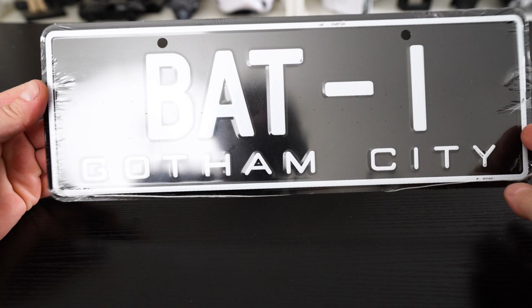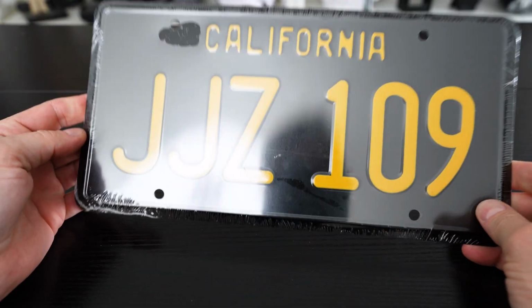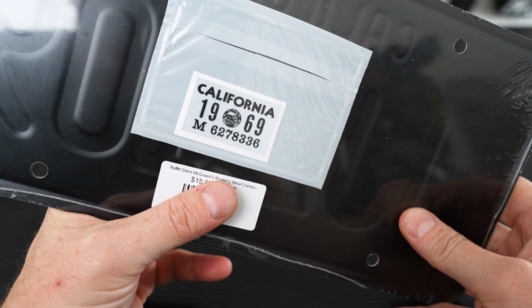If somebody is a car fan and a prop fan or movie fan, or a combination of all of them, you can get some really cool license plates online, and they hover around like $12 to like $20. $16 seems to be a pretty common number, and they have all of these cool plates, and I'm going to do a video on these as well later. But here you have Batman, Steve McQueen's Bullitt, and it even comes with the tag that you can stick on the front. This is really cool.